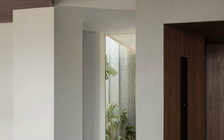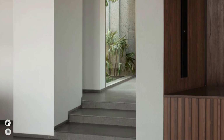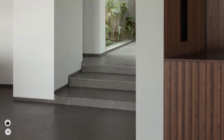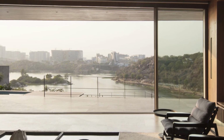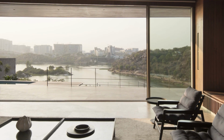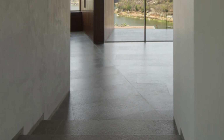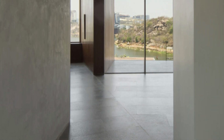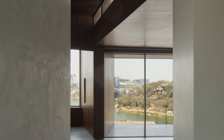The light flooded living room, where two large viewing portals open out to a terrace, complete with a plunge pool and dramatic views of the lake.